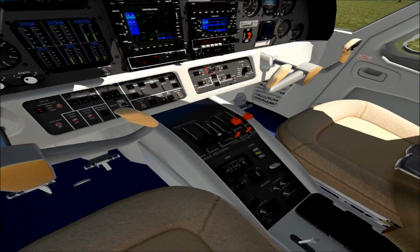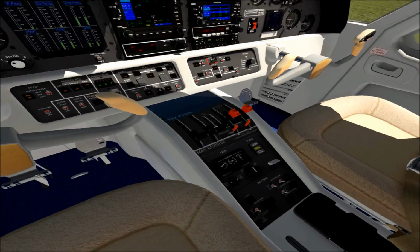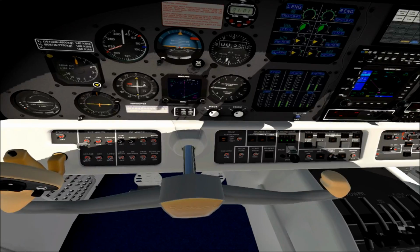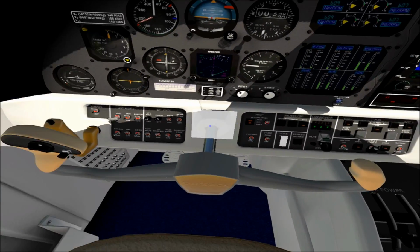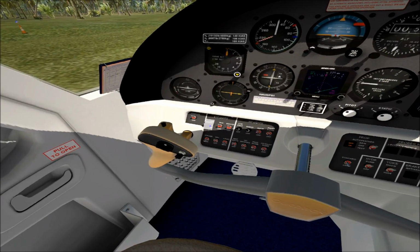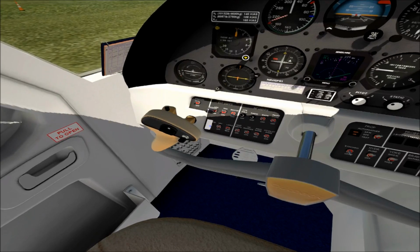Alright, this is where we need to be, so I'll go ahead and put our parking brakes back on, and we'll start getting the rest of the lights up and running here. First, torpedo heat, left and right. Get our landing lights on, turn off the beacon, turn on the strobe.